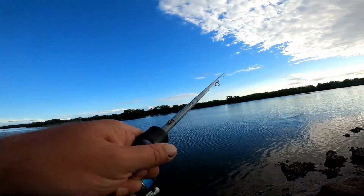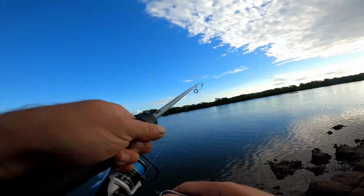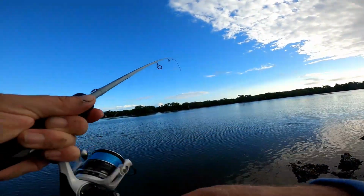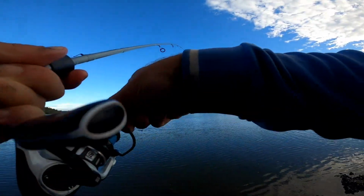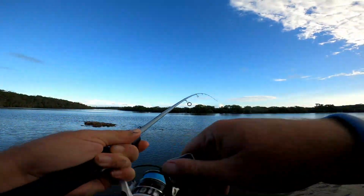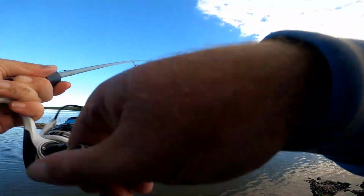Oh, as soon as it hit the bottom. As soon as it hit the bottom, I must have thrown it straight on top of its head. What a cast. I'll back that drag off a bit. Can't believe that. As soon as it hit, I felt a tick in the line. I was like, what?